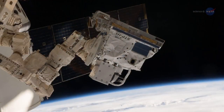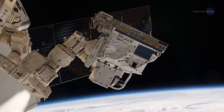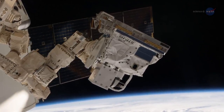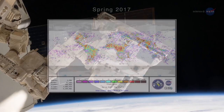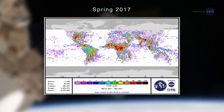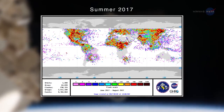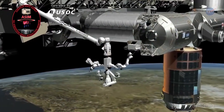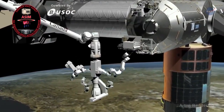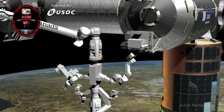NASA's Lightning Imaging Sensor, or LIS, was installed on the International Space Station in February 2017 as part of the DoD Space Test Program. LIS on the station is the latest in a line of instruments used to locate and detect lightning over a large region of the Earth's surface. The Atmosphere-Space Interactions Monitor, or ASIM, will be installed outside Europe's Columbus Laboratory on the ISS later this year.